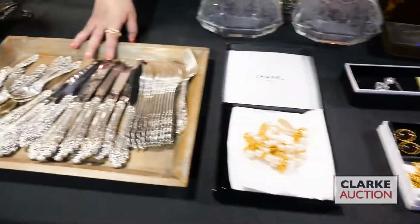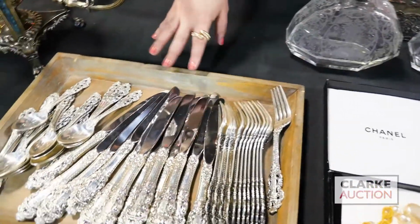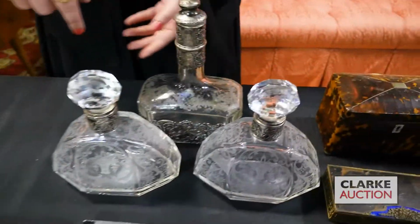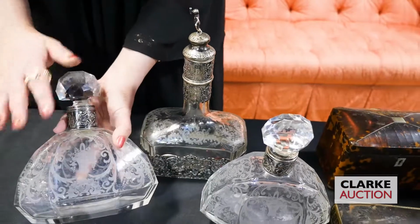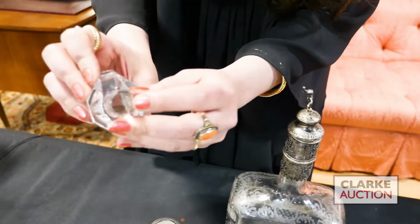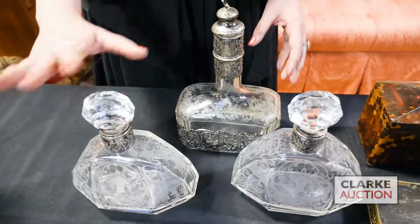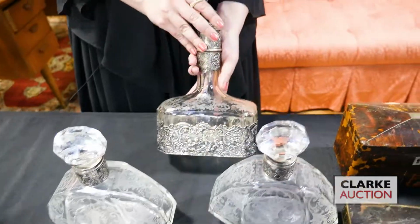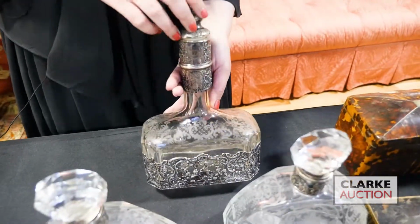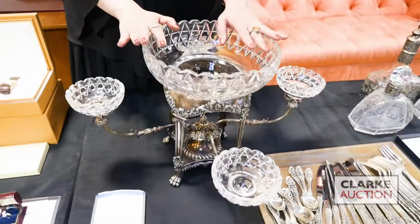Gorham Crown Baroque flatware set out of the same estate as our Chanel, 400 to 600. 3 decanters together. We have a beautiful pair, American, sterling mounted, and there is a small E or a 3 on the interior here of the stopper. I was unable to identify it, but hopefully someone out there will. This is Continental silver mounted, another beautiful decanter. Silver plate apparent, really nice.